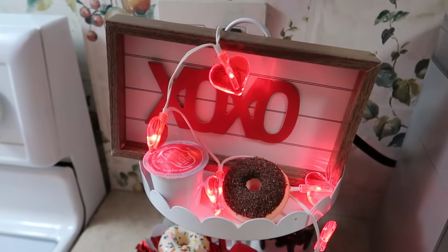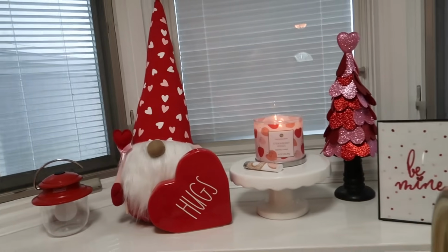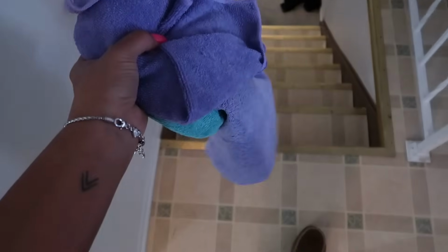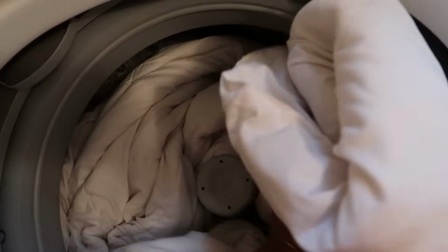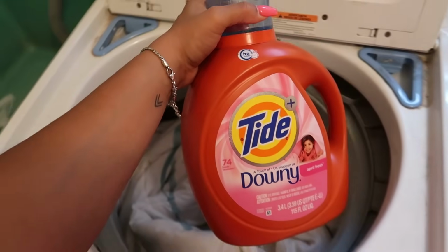I usually have a really big tier tray that I do for the holidays, but I've since downsized because I just didn't want to manage as much stuff. I talked about this before. After my decluttering process, I don't want to have too much decor to also store. So I am looking to probably replace a lot of my Valentine's Day decor next year, but this is our first year here, so I just used everything that we already had.